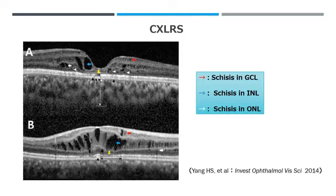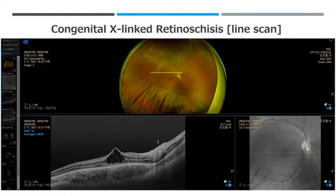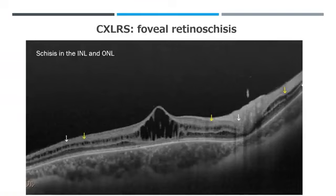It is already reported that in the macula, schisis is observed in the ganglion cell layer, inner nuclear layer, and outer nuclear layers. These are the images taken by Silverstone. If we look at the posterior pole more closely, schisis can be seen in the inner nuclear layer and also the outer nuclear layers.